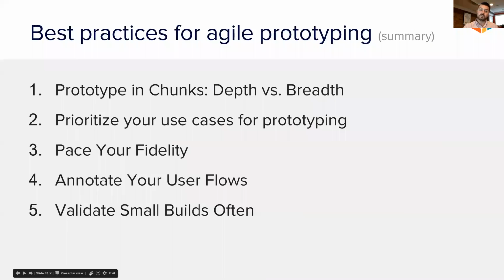So, in summary, the 5 best practices to explore are to prototype in chunks and manage your depth versus your breadth, prioritize your use cases for prototyping, pace your fidelity, annotate your user flows, and validate small builds often.